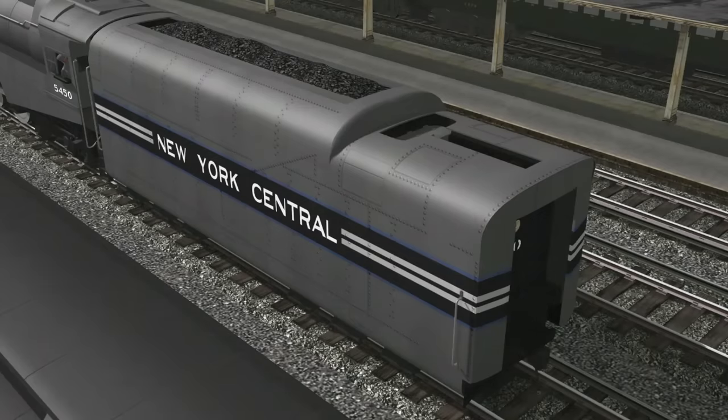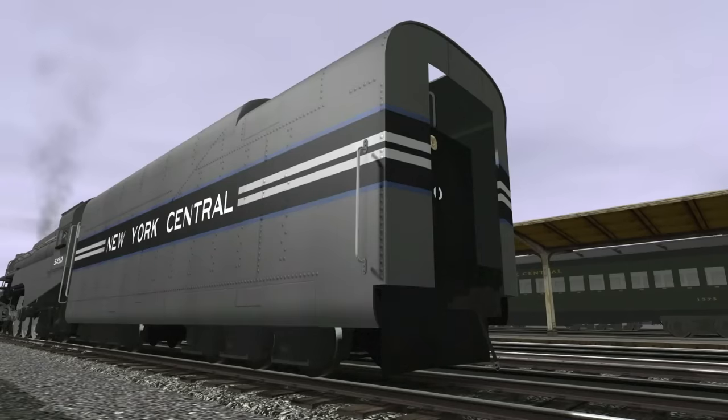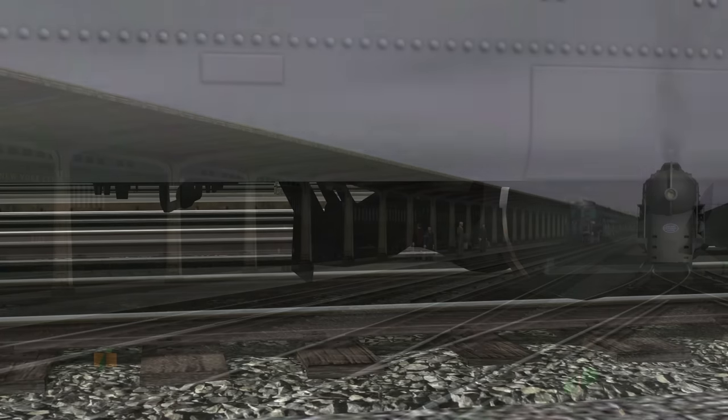Only one stop for coal will be needed between here and Chicago. Water capacity is 13,600 gallons. A water scoop under the tender allows for water to be picked up intermittently from track pans along the route without needing to stop to fill up.